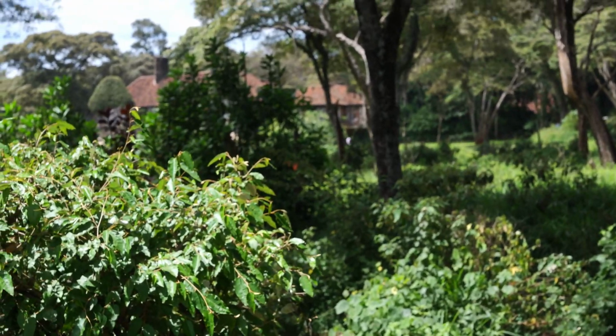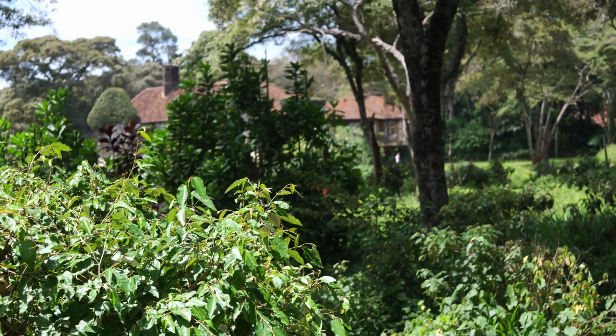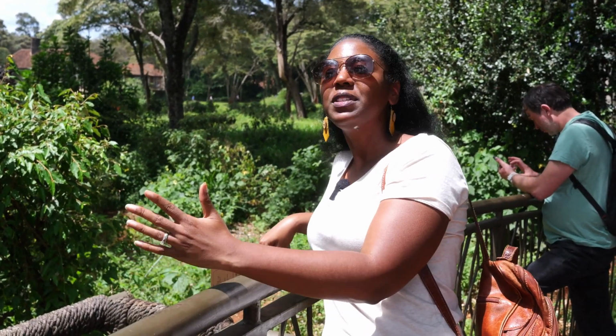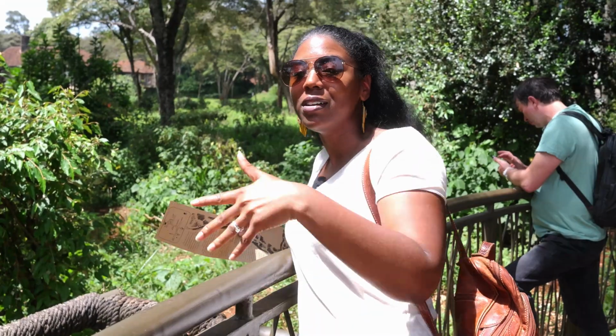Like that's gonna be a few $1,000s. I mean, it's definitely more budget friendly to have like this Giraffe Center experience here, because you're only spending 1,500 shilling a person. But here, definitely make sure you check it out.